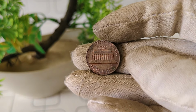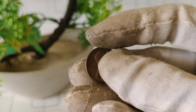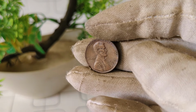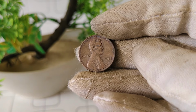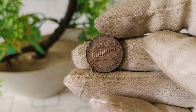Now, let's talk about this particular penny. Minted in Denver in 1985, this coin features a profile of Abraham Lincoln on the obverse side, with the words "In God We Trust," and "Liberty," inscribed. On the reverse side, you'll find the Lincoln Memorial with the words "United States of America," and "1 cent."